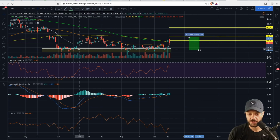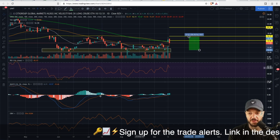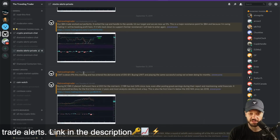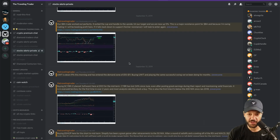We bought in our usual level. You see the support level here. I bought in at around $11 on Thursday. Sent out a trade alert for that as well on our Discord. You'll see here, this is from last Thursday, buying UWT and playing the same successful swing we've been doing for months. So this is actually a freebie I'm giving you here.